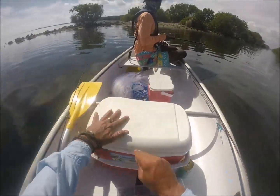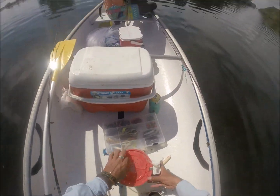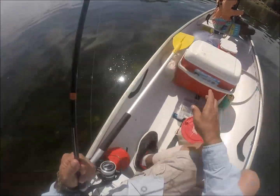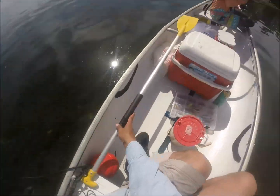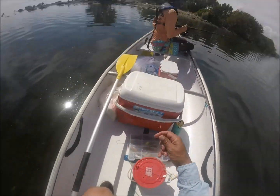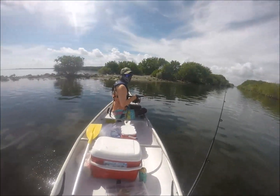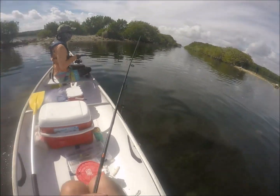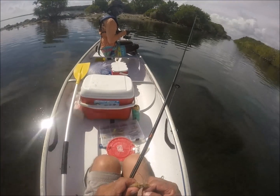I'm about to pillage their village. Oh man, I'm doing this with 8-pound test fluorocarbon. You believe that crap? I tell you, only a big one will get you.